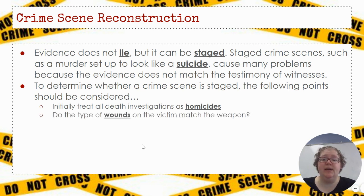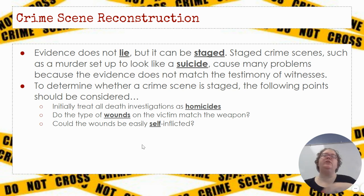We want to make sure that the types of wounds on the victim match the weapon. If we found a gun at the crime scene, does that gun match the kind of wounds that we see on the person? Are the wounds in an area that could be easily self-inflicted, right? There are certain areas where it's difficult to get a particular angle, for example, or from a particular direction. It may be difficult to do that on yourself versus from someone else.